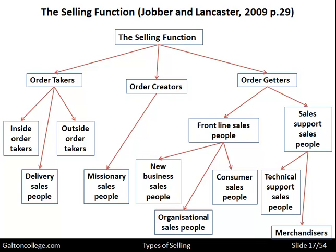And we can see here that the frontline salespeople will try to generate new business, try to contact new customers. They will look for organizational sales, and these are people who are selling to organizations and try to cultivate the organizations to stock their product and to sell on their product from their own business. So it's like a business-to-business contact.